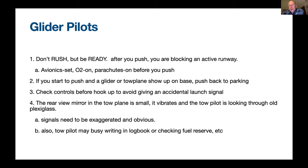That's one of the reasons I like for the wing runner to put the wing back up if something's canceled. If the glider pilot signals to the wing runner, no, we can't go, I found a problem of some kind, there's a bee in the cockpit, whatever, put the wing up. I can see that. So that's a good signal to the tow pilot that something's wrong.